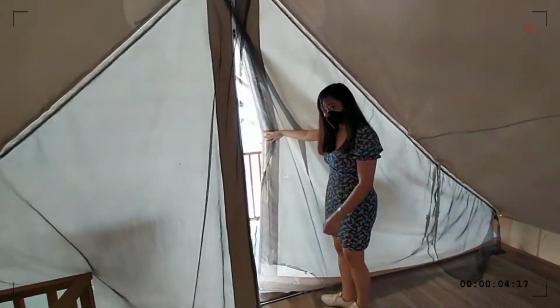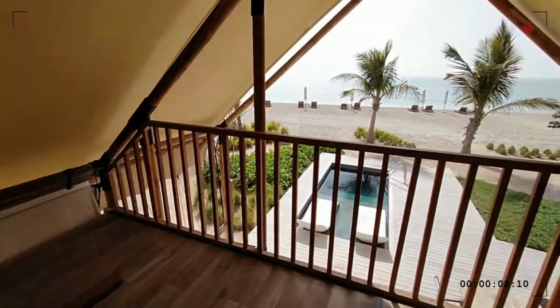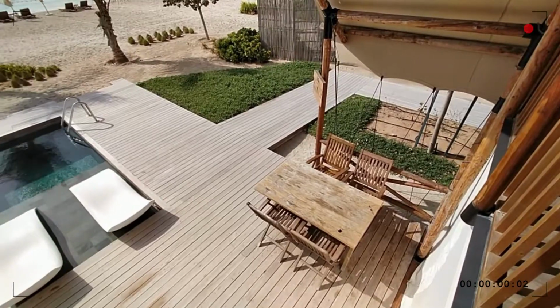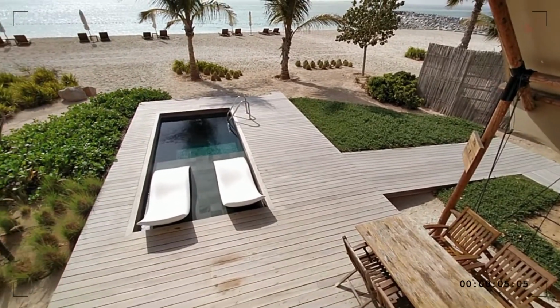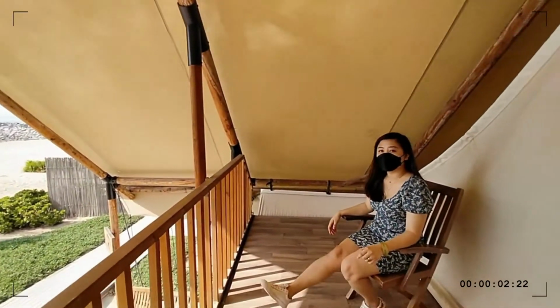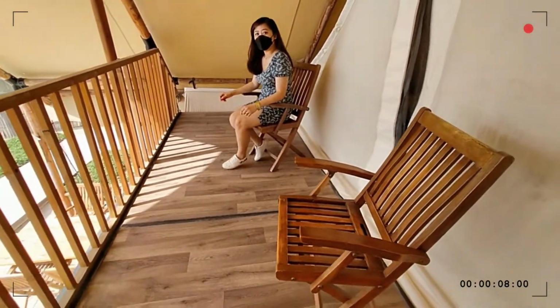And here we have my favorite part of the villa, the balcony. Talk about sophistication. What a view! This is an elegant camping experience in our own private villa, completed with our own plunge pool and garden, and an amazing view of the Hudayriyat beach.